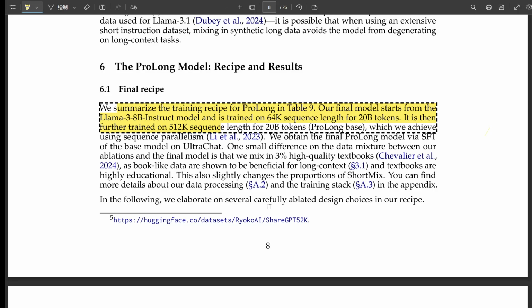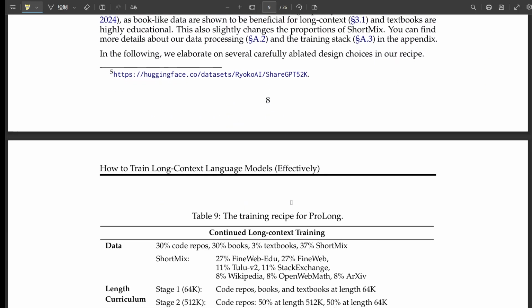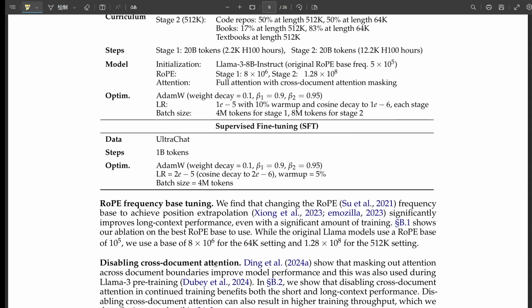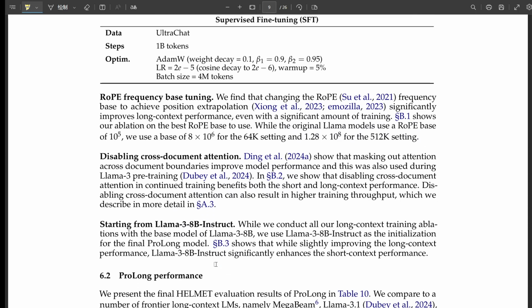Good point. So Helmet, remember that suite of tests? ProLong really shines there, especially in retrieval augmented generation, RAG. Right, RAG. The model has to pull in outside info to answer questions, almost like doing research on the fly. Exactly. ProLong consistently did better than other models on Helmet's RAG tasks. Really good at combining info from different sources and giving accurate answers. So for question answering, complex research, ProLong has a real advantage.